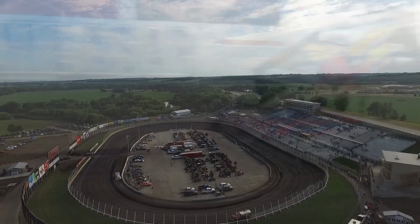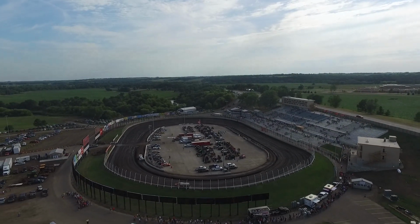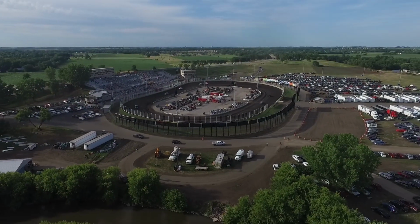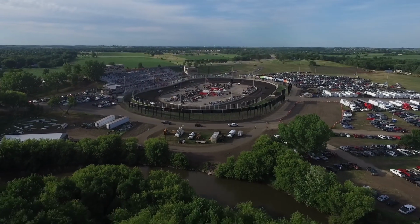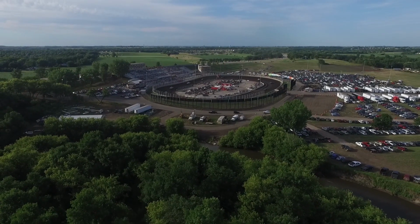The complex sits on 80 acres just south of the Sioux Falls suburb of Brandon, South Dakota. The picturesque setting, edged by the beauty of Split Rock Creek and mature trees lining the property, is now a hotbed of racing activity each summer weekend.